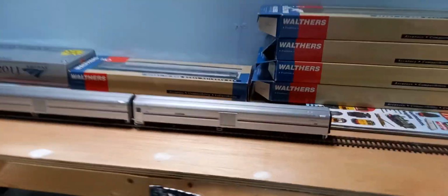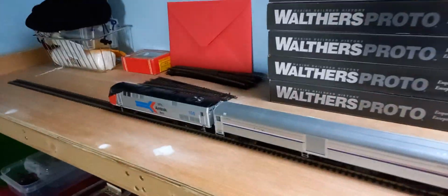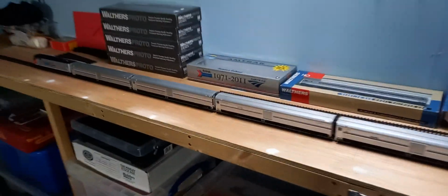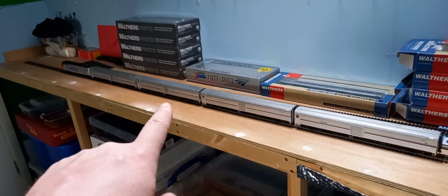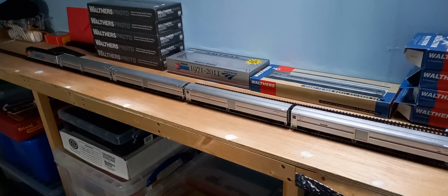That's just another way of showing off my 1700 series baggage cars. I think there's somebody on YouTube in the United States of America who has a hell of a lot more of these than what I've got. They've got more than 7 of these in their collection. I think they've got a few in Phase 4B. The ones that are undecorated, I want to get into Phase 4B if I possibly can.